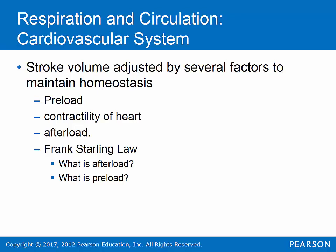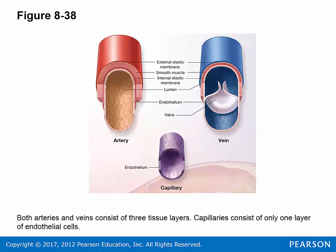Does that make sense? Okay. I'm going to do afterload and preload. Are we good? This is important stuff. I know it's a whole lot to digest. We'll keep touching on little pieces as we go, I promise. Just don't dip out on me now.